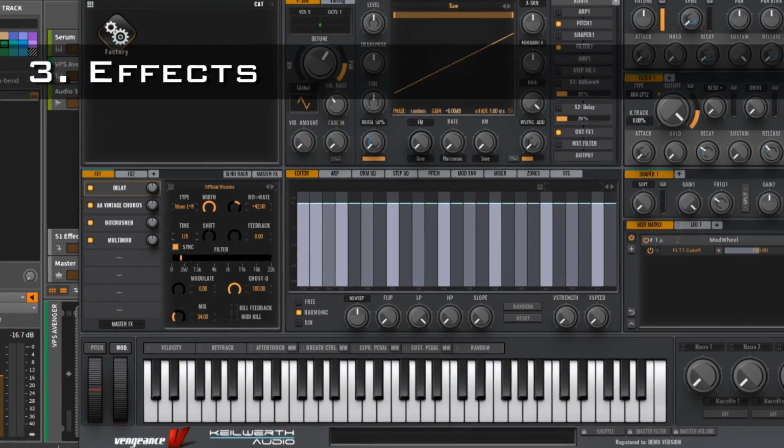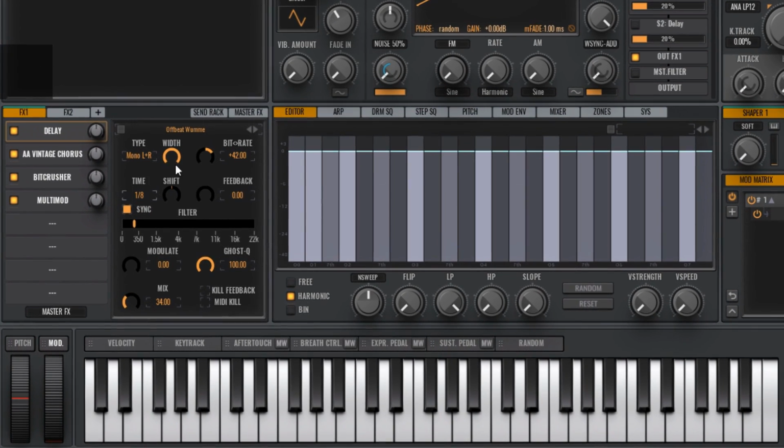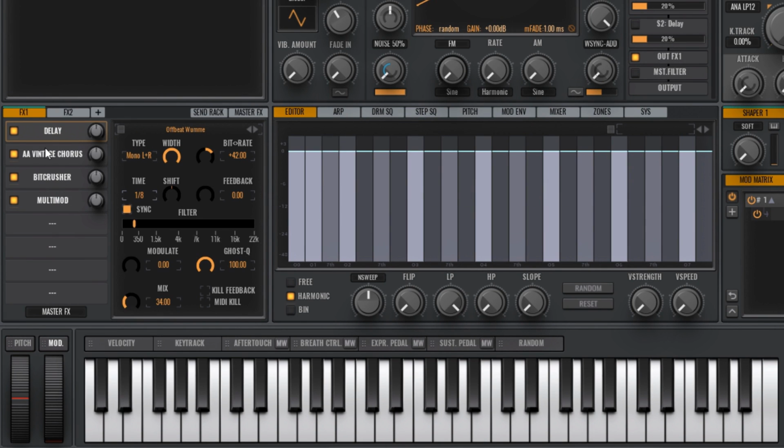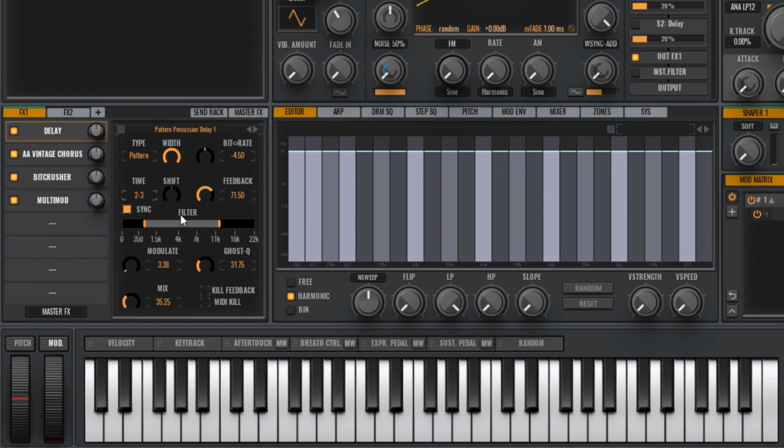Effects are an area where Avenger soundly beats Serum in just about every way. There's a much greater selection of effects in Avenger, and you can use them in more places. The effects tend to have more parameters, and they all come with presets, something that Serum's effects do not have.